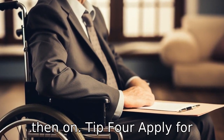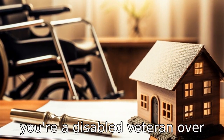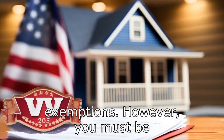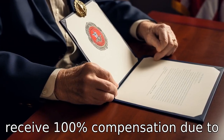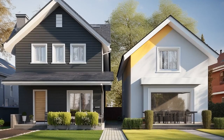Tip 4. Apply for disabled veteran exemptions. If you're a disabled veteran over 65 who owns a property in Texas, you're entitled to additional exemptions. However, you must be rated 100% disabled by the Veterans Administration or receive 100% compensation due to unemployability without the possibility of returning to work.